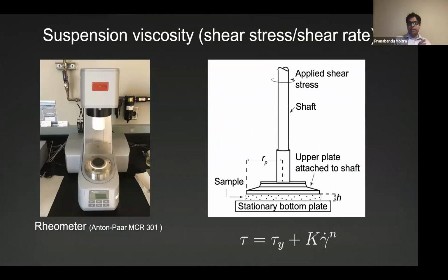So now I take those particles, that particulate system where I know the maximum packing. I use the silicone liquid that I mentioned before and prepare a suspension, placed within a rheometer. This is a rotational rheometer, and the sample is placed in between two plates. The upper plate rotates. A torque is applied, from which the shear stress is calculated. And from the angular velocity, the rate of deformation, the strain rate or shear rate, is calculated. So from there, the shear stress and strain rate relationship can be obtained.